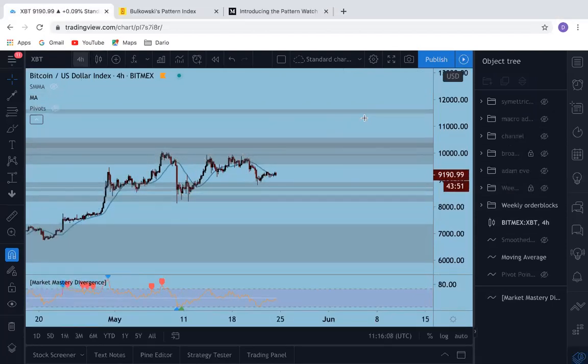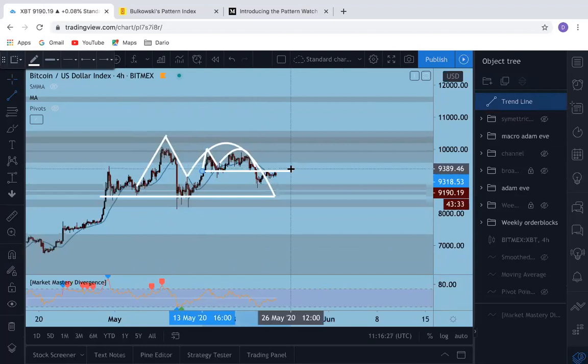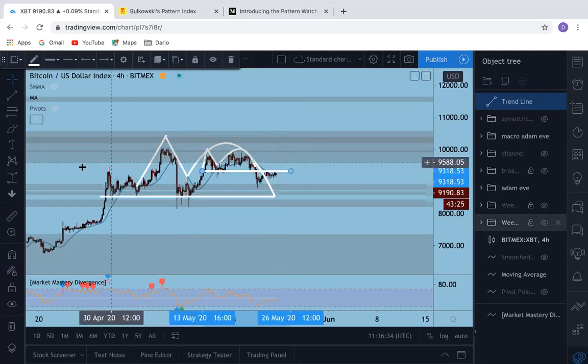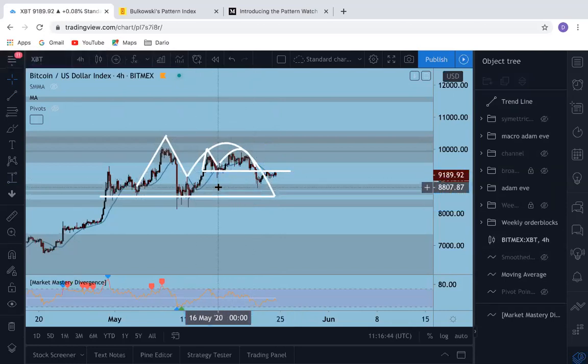Just some other possibilities on Bitcoin we can look at. First of all, there's a smaller Adam and Eve, right? See the fractal there. And the smaller Adam and Eve is almost on the point of being rejected. So if we come up a little bit more, there's no possibility. And if we do come down from here, the measured move of the Adam and Eve is going to take us to the breakout of the larger one. So that's one thing to keep an eye on, guys.